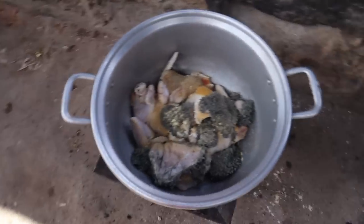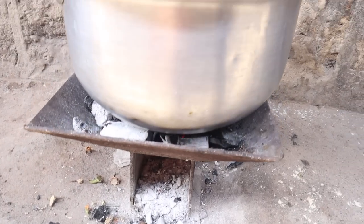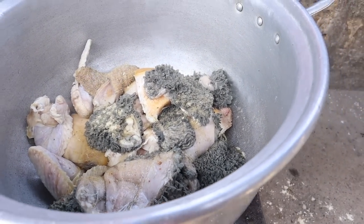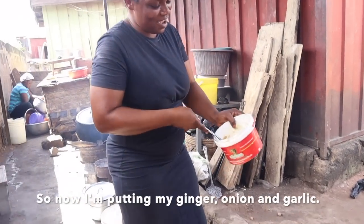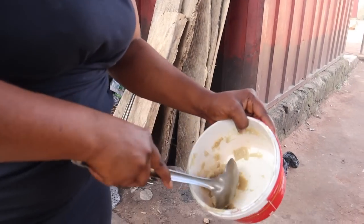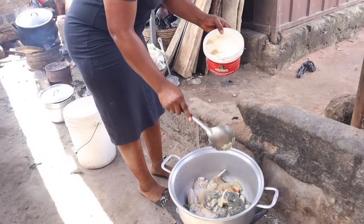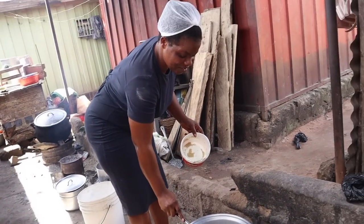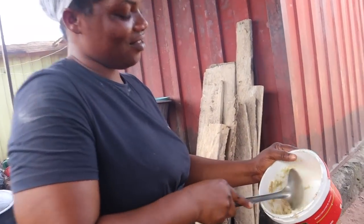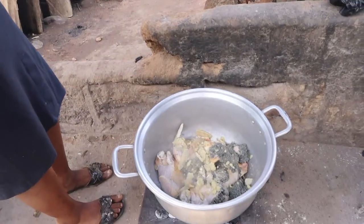So we've got the meat on the coal pot now. So she's coming to steam it. Now I'm putting my ginger and onion, and small garlic. Local spices made of ginger, onions, secret ingredients.